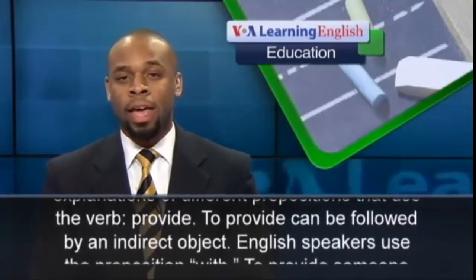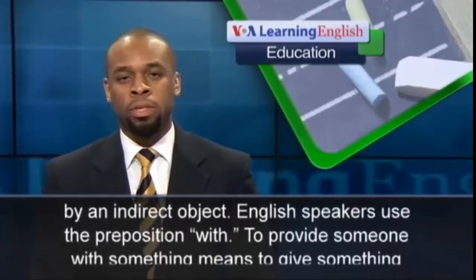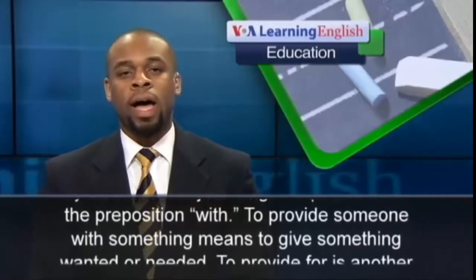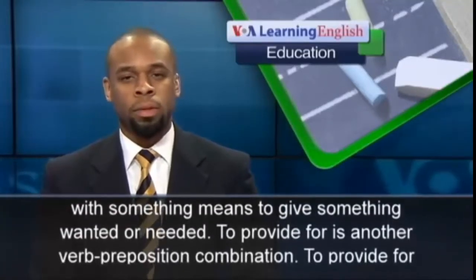To provide can be followed by an indirect object. English speakers use the preposition with. To provide someone with something means to give something wanted or needed.